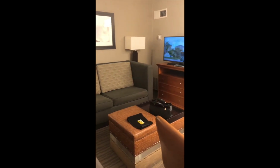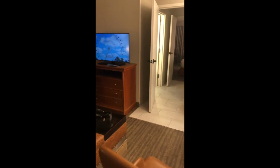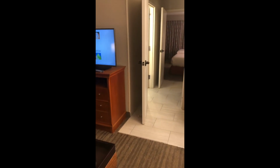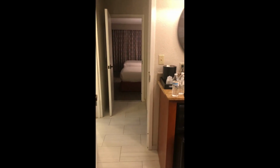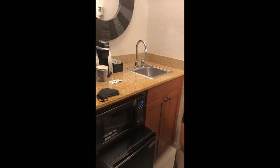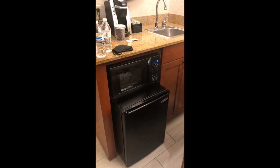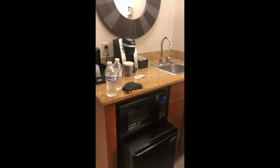The layout is nice. If you're on vacation and you kind of want to hang out and you have people visiting, or you're traveling with a large group, it is nice to have this suite area, a separate area to sit and enjoy, which is going to be separate and apart from the bedroom itself.